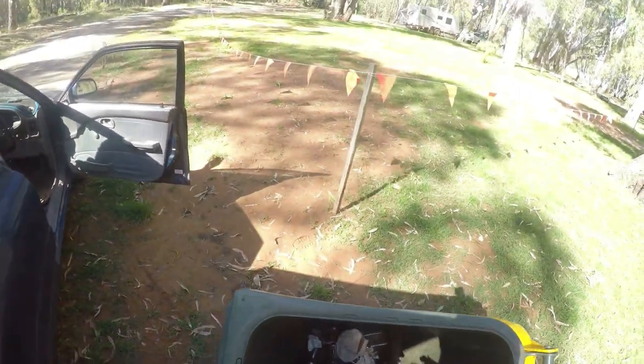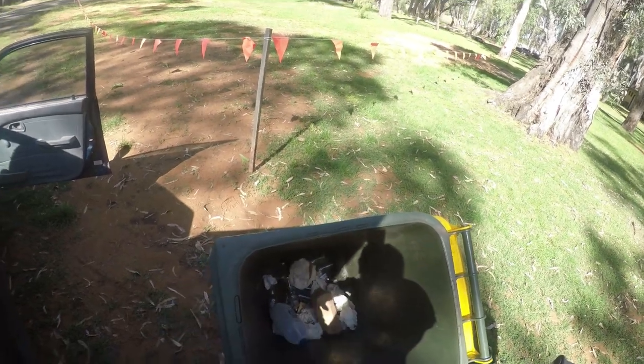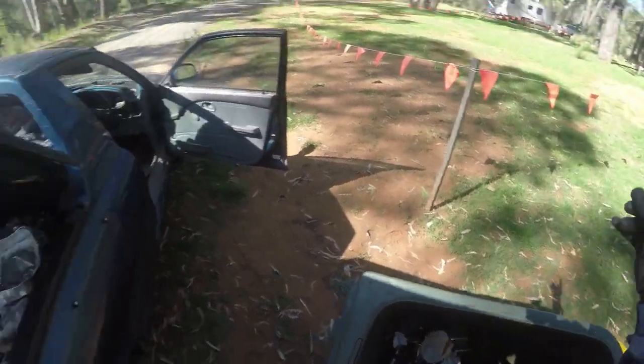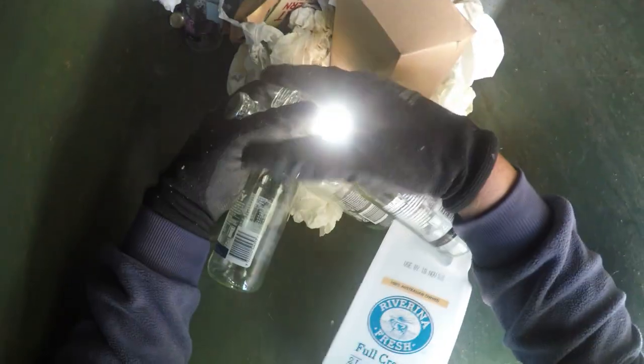The last bin. I can't remember. Unless they've got one down there further. I'll have a drive around and have a look at the water for you all. Go for a drive. Haven't got to be anywhere today.